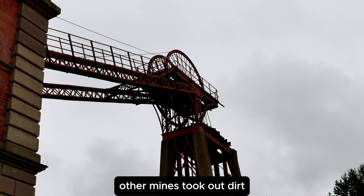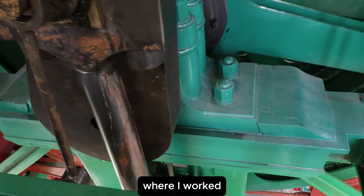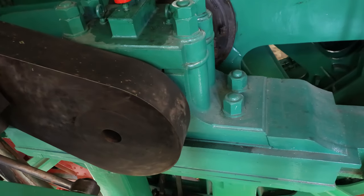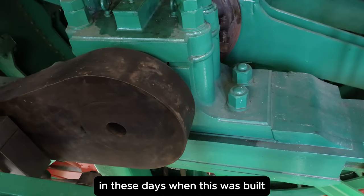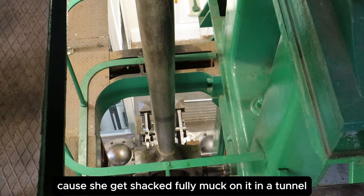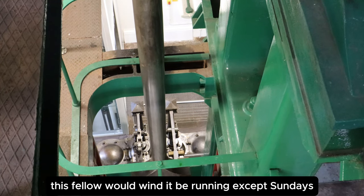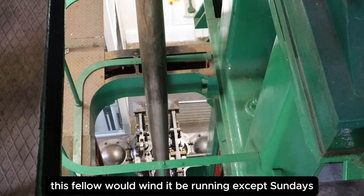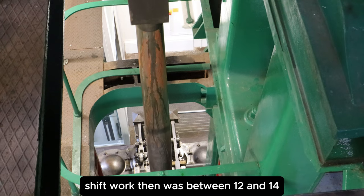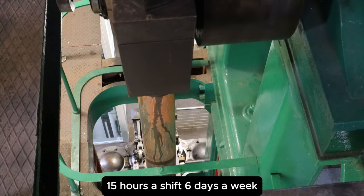Other mines took out dirt, like they did in the later days. Where I worked, they did 2.5 million tonnes in a year, but there was another million tonnes of dirt came out. Hence you had muck heaps. In these days, when this was built, you didn't fill a lot of muck, because you'd get sacked for putting muck in a tub. But this fellow would wind, running except Sundays, and the shift work then was between 12 and 15 hours a shift, 6 days a week.